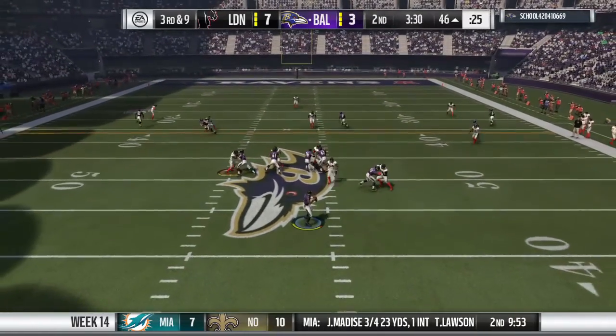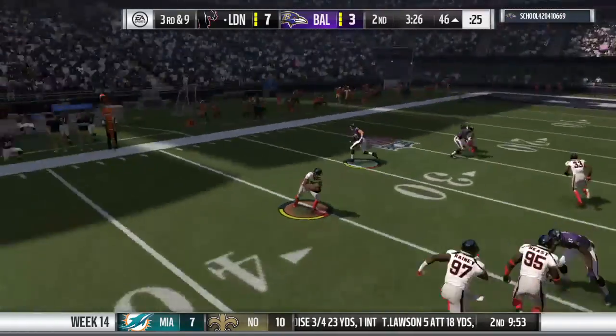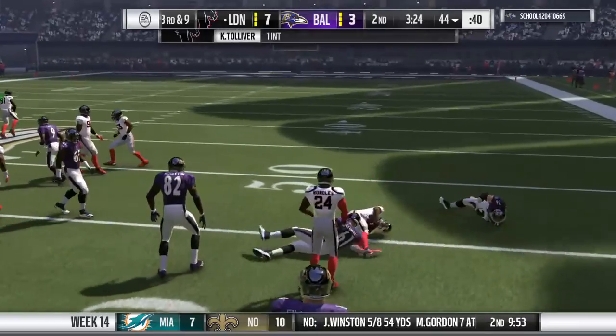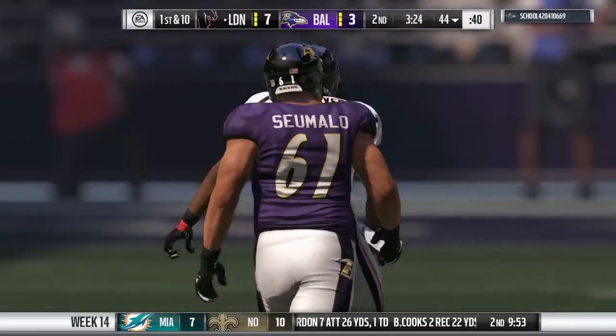On 3rd down, he'll drop to throw. The ball popped in the air and intercepted. A great read, and it's picked off. And the return comes to a halt right at the 44-yard line.